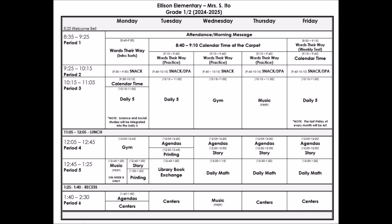I also have centers scheduled for almost every day, and that is because I believe play is super important at this age, and it teaches the students to share, to collaborate, to cooperate, and just practice kindness. If you have any questions about this timetable, you will be getting a copy of it at the parent teacher conference, and you can ask me about it then.